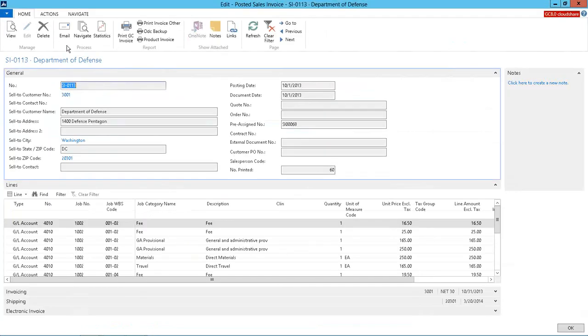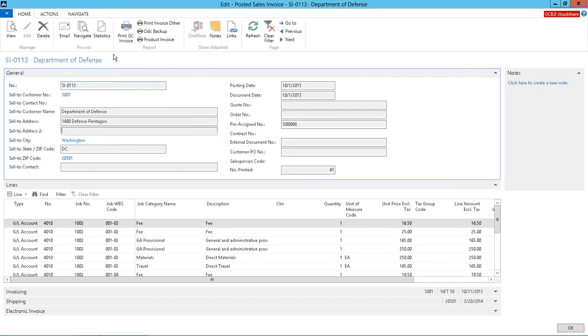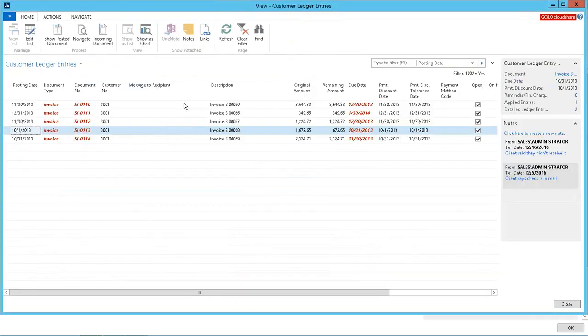So I'm going to go ahead and pull up the invoice. I'll hit my email button, and now I can send them a PDF version of that invoice. So simple to do. I could also print them a hard copy. Maybe they want to see a hard copy of that invoice. I can certainly do that.